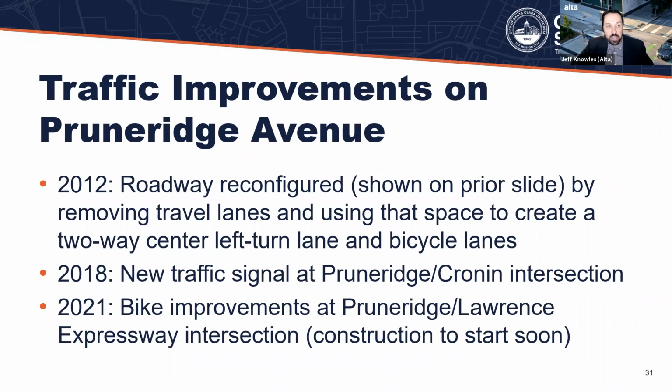A little history. In 2012, as I mentioned before, that was when the roadway was reconfigured, shown on the prior slide. In 2018, a new traffic signal at Pruneridge and Cronin was installed. And upcoming in 2021, this year, bike improvements at Pruneridge and Lawrence Expressway intersection will be constructed.